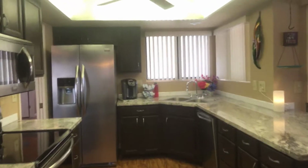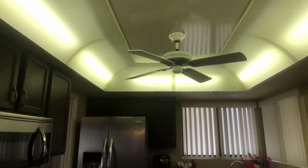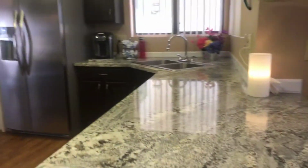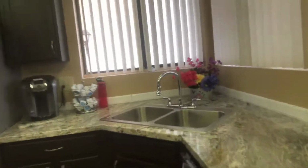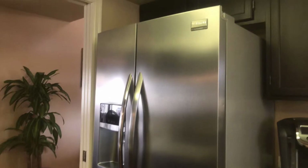Through the kitchen here. Granite. You can open up these windows and see out front while you're doing dishes. Stainless steel dishwasher. Side-by-side fridge. It's the Frigidaire brand, gallery brand.